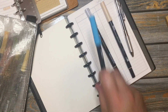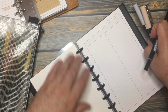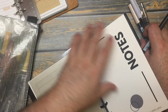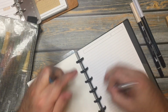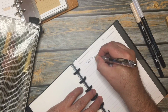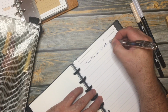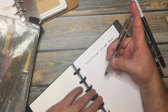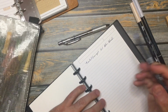So I think this will be the blue highlighter that I use. I want to test it back here in my little notes section. This is a Pentel Energel 05, and it's the blue black. So that's the pen that I'm going to use in here, and I've got three or four refills for this thing.